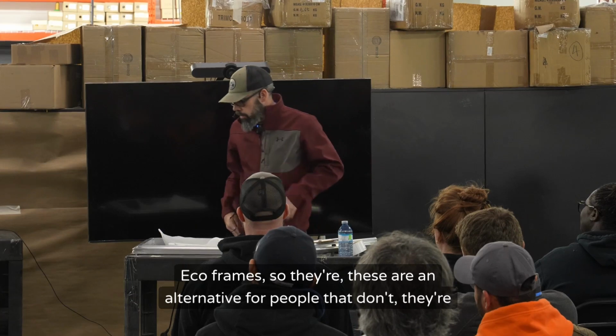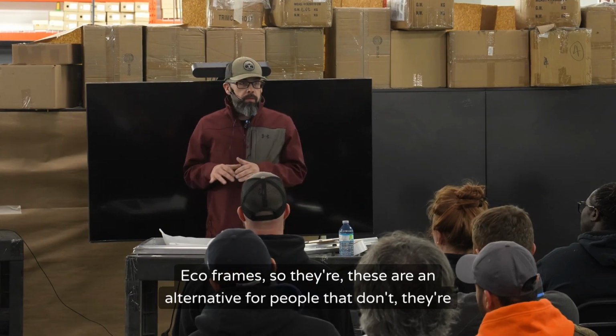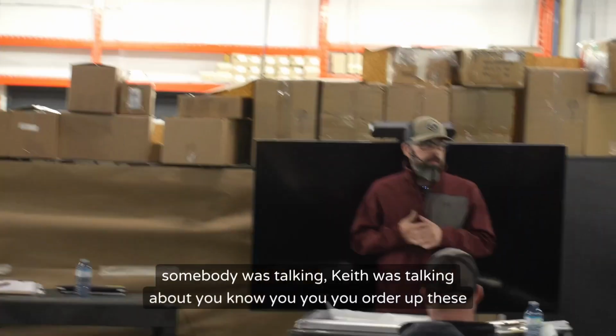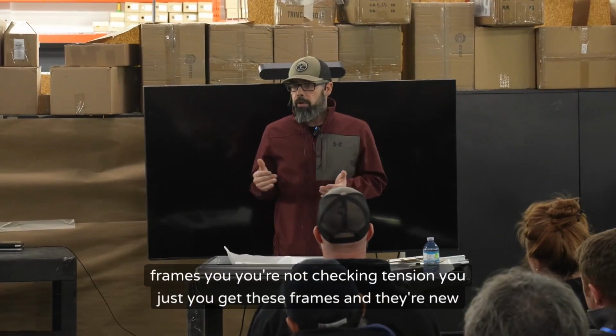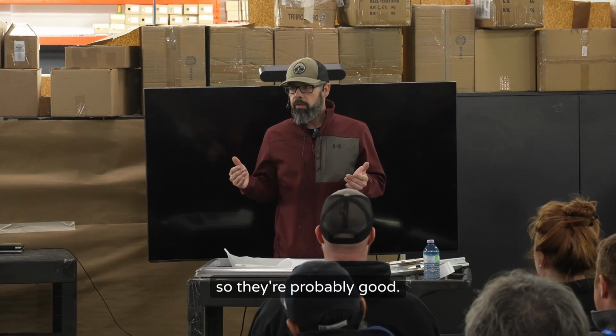Eco frames. These are an alternative for people that are in a remote location, far away from restretching, and want to have more control. Keith was talking about this: you order up these frames, you're not checking tension. You get these frames and they're new, so they're probably good.